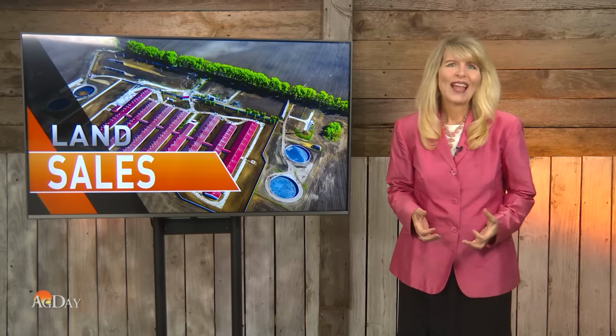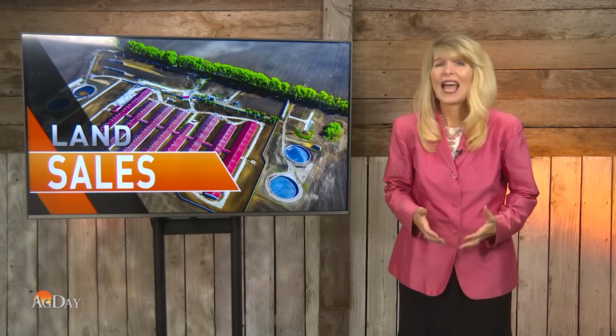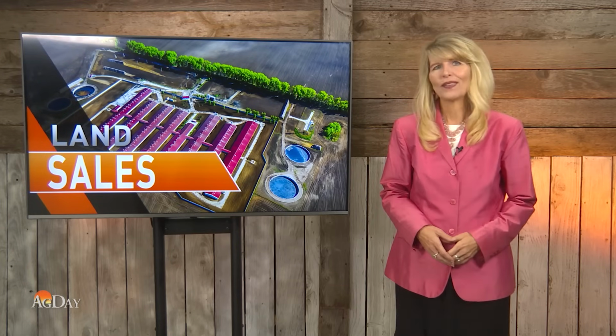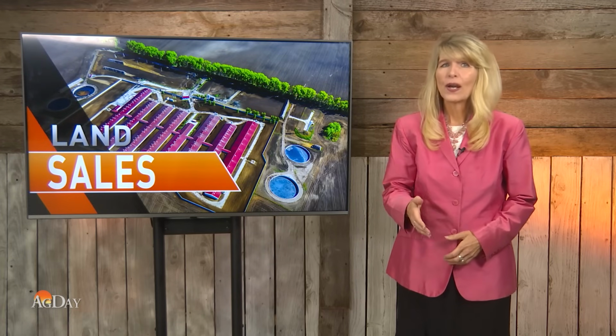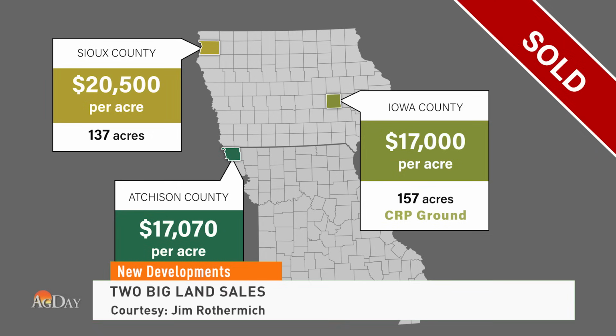As we first told you last week, more than half of ag economists surveyed in the Ag Economist Monthly Monitor think agriculture is already in a recession. But don't tell the Iowa and Missouri land markets that. Two land sales last week came in at a whopping $17,000 per acre, and one in Iowa topped $20,000 just this week. According to Iowa land appraiser Jim Rothermick, the biggest surprise was a sale in Iowa County, Iowa. It consisted of 3 tracts, and the first tract sold for $17,000 per acre.